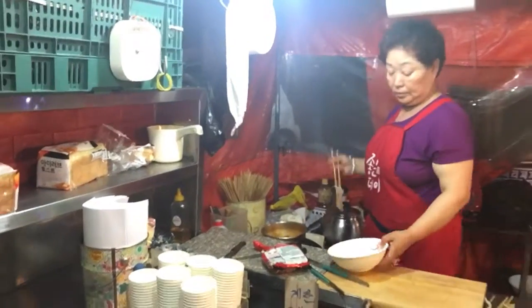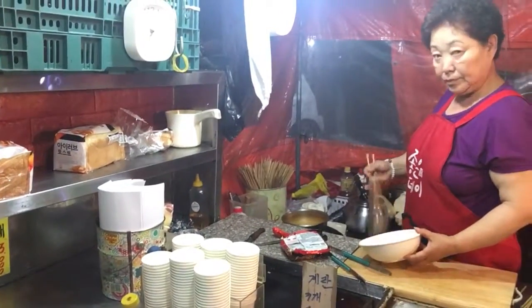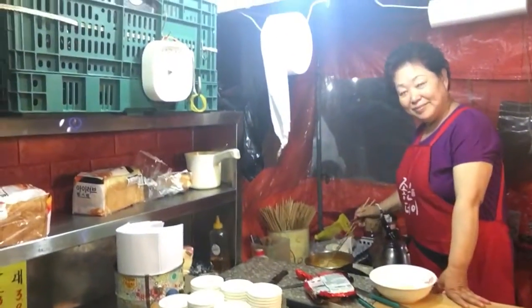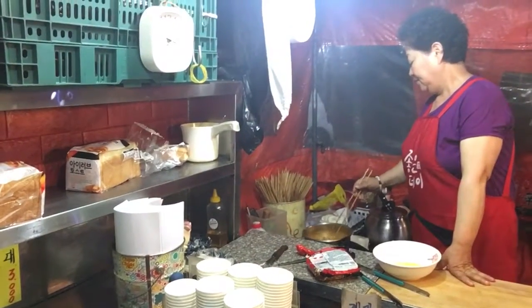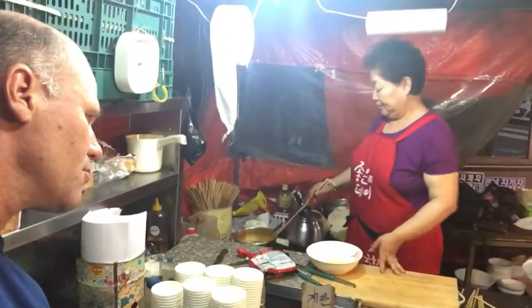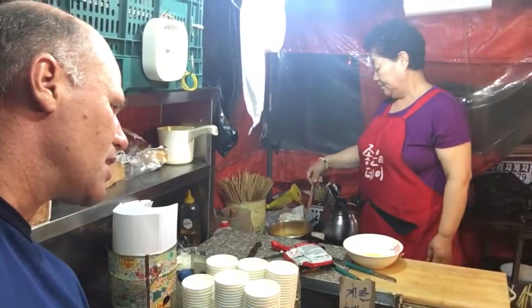So it's interesting. I've seen the egg put in. Now she scrambles it. Yeah. All right, so she scrambles the egg. I wonder how she's going to do that. Testing the noodles. So this is easier to make. I guess it makes instant noodles a little bit more interesting. All you need: instant noodles, a bit of spring onion, and egg, which you beat.